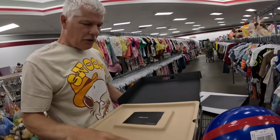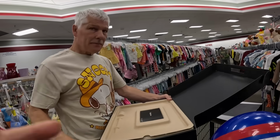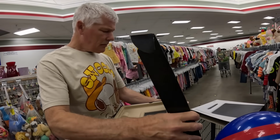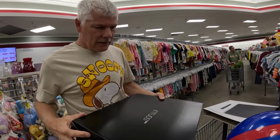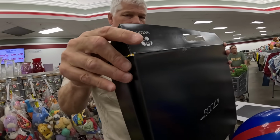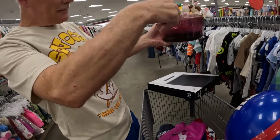One sold for $120. Really? The rest of them are like 80, 90. Do you think this is a current product? Is this current in the stores? I'm not sure, actually. Okay. I didn't see a date on it. Nice find.